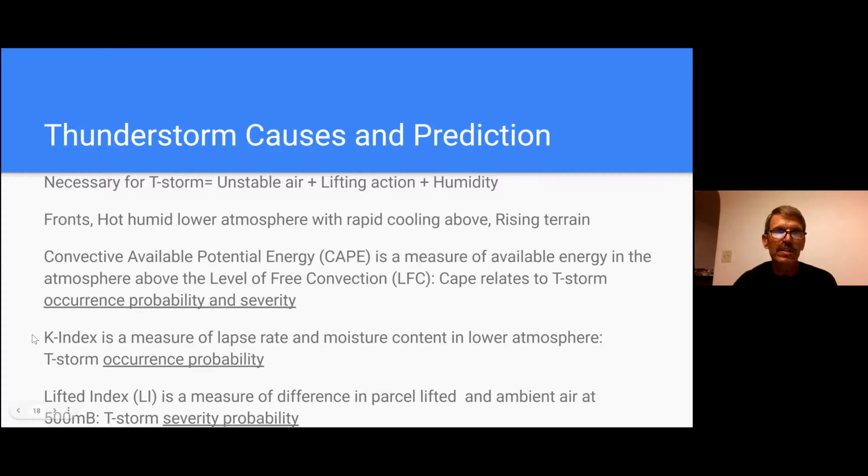Another thing that as soaring pilots we want to be familiar with is the K index. That is a measure of the lapse rate and moisture content in the lower atmosphere. So it's combining both the lapse rate that's happening and how much moisture is in there. Again, those are two things that have to do with creation of thunderstorms, and they're going to give you an occurrence probability.